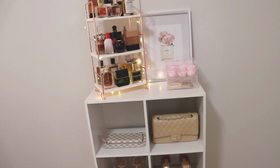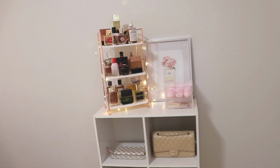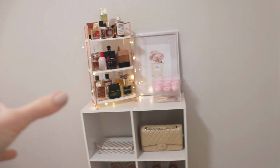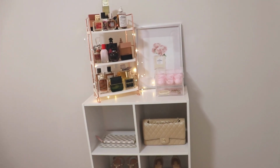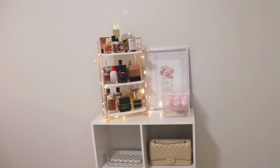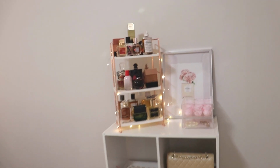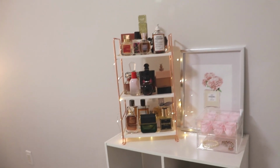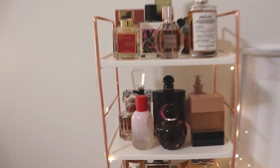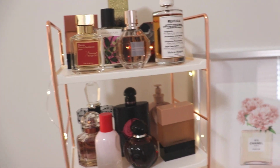I liked that I could see all of them. I liked that they were all out in plain view, but it just looked very, very cluttered, and the perfumes didn't look very happy together. They were all squished together. And of course, then it was also very difficult to move them into the closet away from the heat and the light. So I wanted to have a really nice way to display them so that if I was going out of town for a few days, I could very easily just take the entire tray and put them in the closet and keep them away from heat and light.